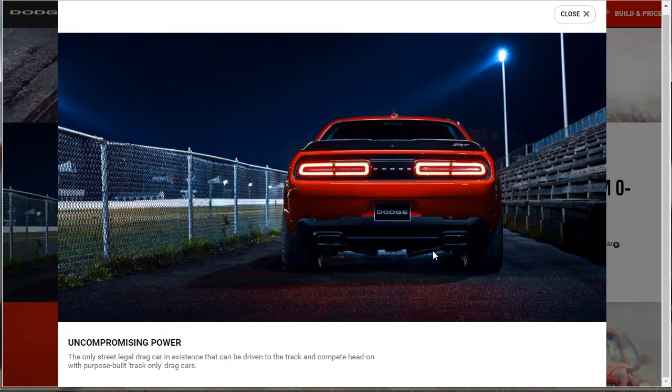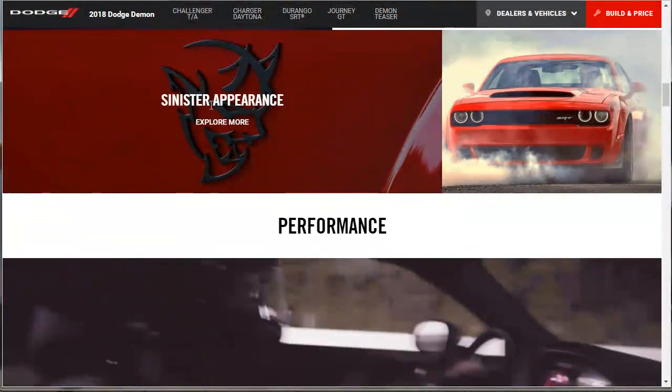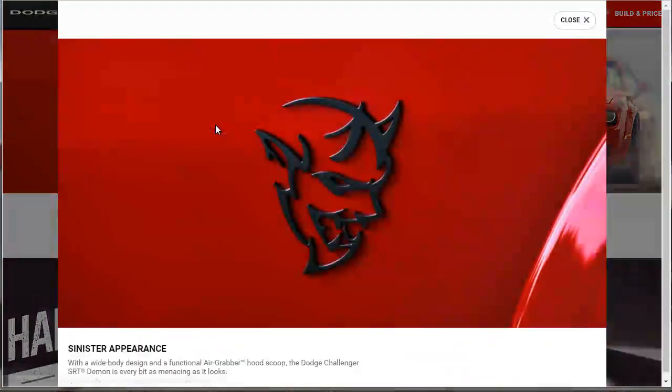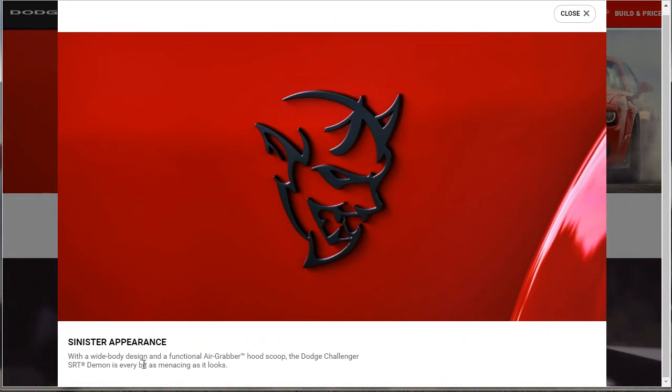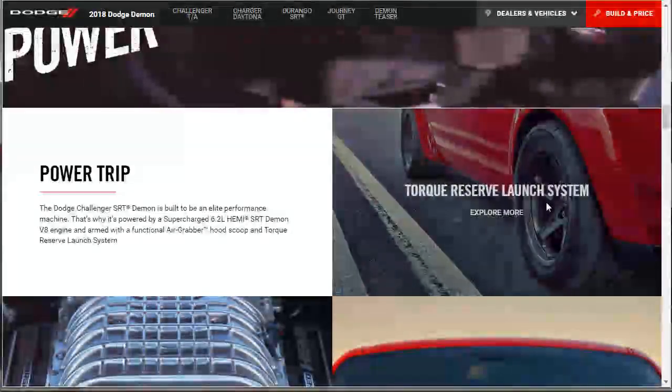Is this not the most attractive, sexy car? I mean, I've always liked the SRTs, and I've always liked the Chargers. But man, this Demon Challenger is making me look at the Challenger model lineup altogether. So incredible car. Fastest car. What else? Sinister appearance. Yeah, we know that, don't we? With a wide body design and a functional air grabber hood scoop, the Dodge Challenger SRT Demon is every bit as menacing as it looks. Yeah, and it does look menacing. I can only imagine how well it sounds with whatever exhaust they have running on it.